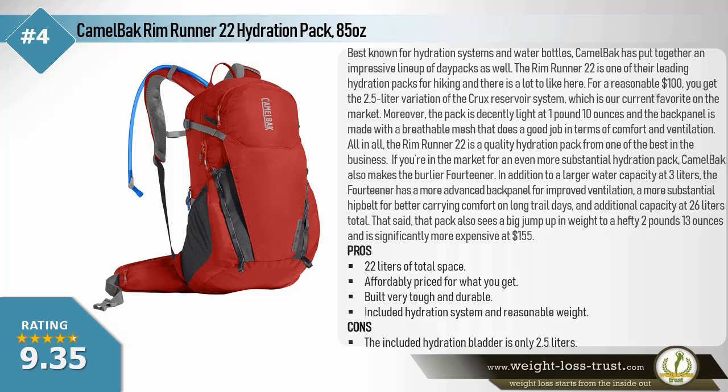And the back panel is made with a breathable mesh that does a good job in terms of comfort and ventilation. All in all, the Rim Runner 22 is a quality hydration pack from one of the best in the business. If you're in the market for an even more substantial hydration pack, Camelbak also makes the Burlier 14er.